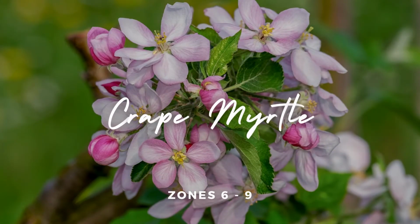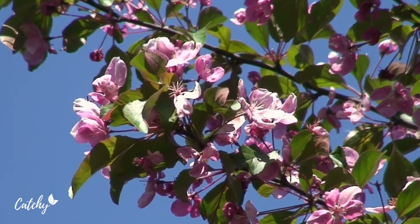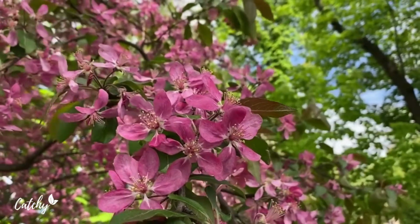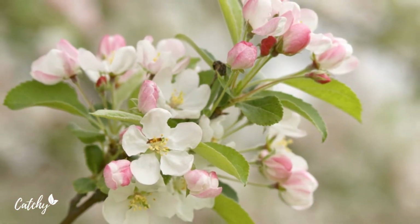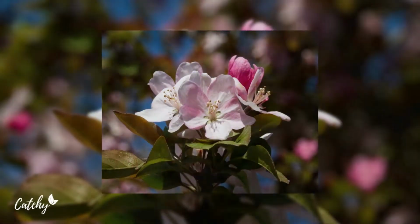Number 2. Crape Myrtle. Crape myrtles grown in full sun put on a show of different shades of pink, white, red, or purple blossoms all summer long. Their leaves turn bright red in the fall. Then this deciduous tree displays interesting bark with strips of color all winter.